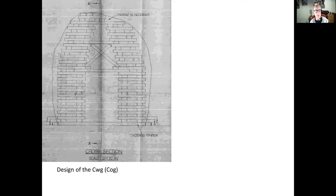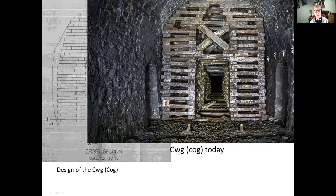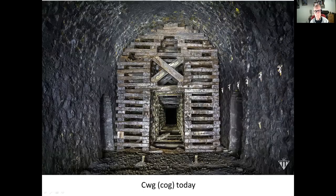And to protect the roof and stop it collapsing, they decided they would put a cog, or a cwt, in there, which is well known in the mining industry, to protect the roof. A great big heavy timber structure to protect the roof and stop it collapsing while they found the money to repair the tunnel. And there it is today, still there. I have a bit more to say about that in a video that we're doing about it.